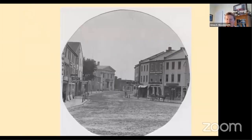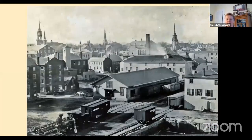And there's a common view, a beautiful view of the Custom House, built in 1835. Now this is a great photo. And we're looking, the Merrimack River is behind us.